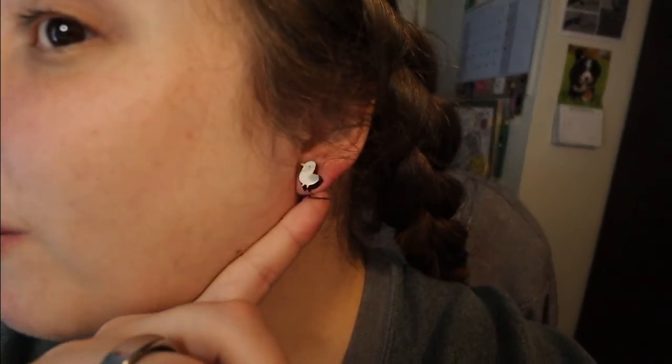Do you put your earrings in and out without having to look in a mirror? Because I don't have to look in a mirror. I instinctively know where the hole is, I guess. That sounds so inappropriate. Same with contacts. I don't look in a mirror to put in my contacts. I just put them in my eyes. All right, let's see. Oh my goodness. They are the most adorable things ever. Okay. I'm so happy with them.